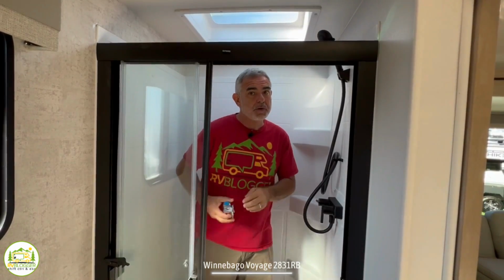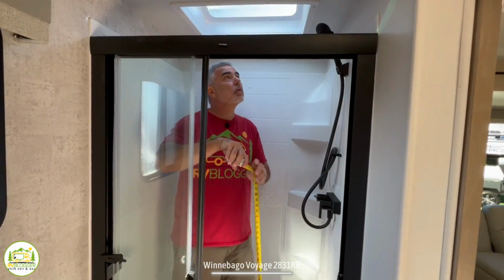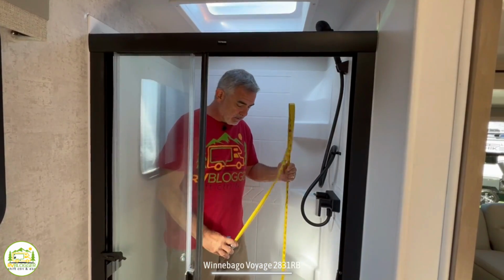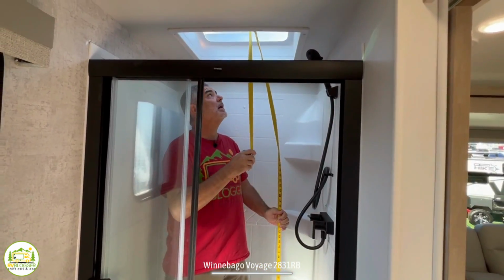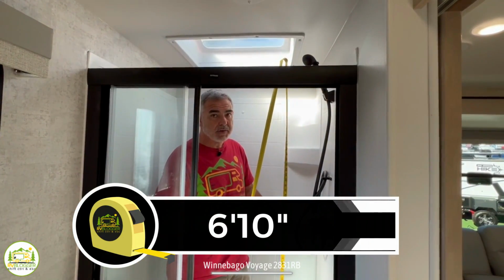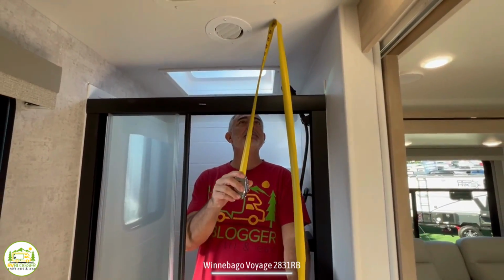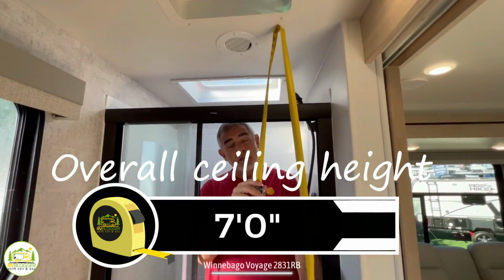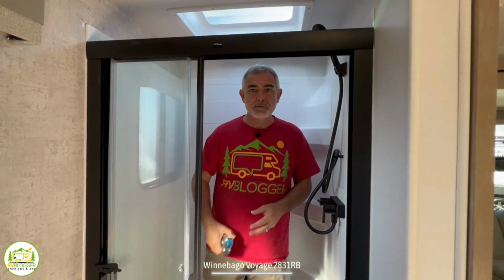So for you taller folks, between the king bed and the headroom in this camper, I think it really will work out great. Now, standing in the shower and measuring up into the skylight, wow, you have a full 6 feet 10 inches of headroom in here, and the ceiling height throughout the entire camper is 7 feet tall. So for you taller folks, this may be the perfect trailer for you.